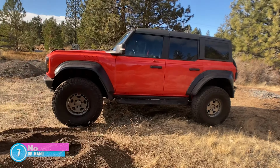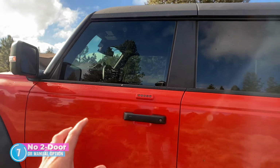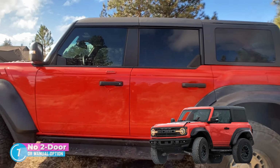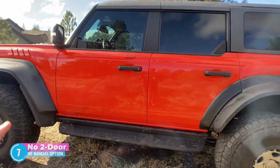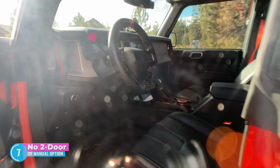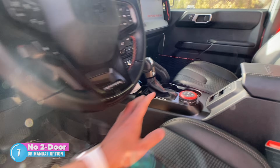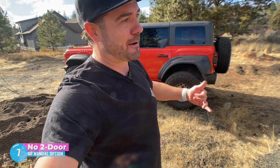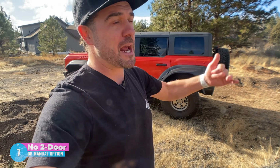Now, this one is a double whammy, literally. I wish they made a 2-door Bronco Raptor. That would be sweet. It would be shorter, so it'd be better in the trails. Also, you can get this with any transmission that you want as long as it is an automatic. And that, ladies and gentlemen, is just a shame. You gotta save the manuals. And the only way we're gonna do that is if we get stuff like Jeeps and Broncos with manual transmissions.